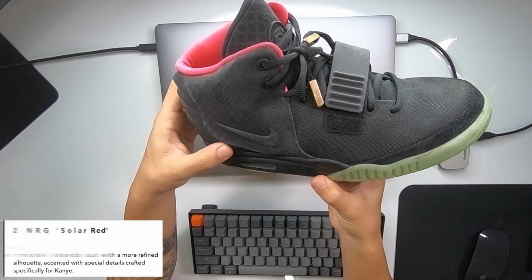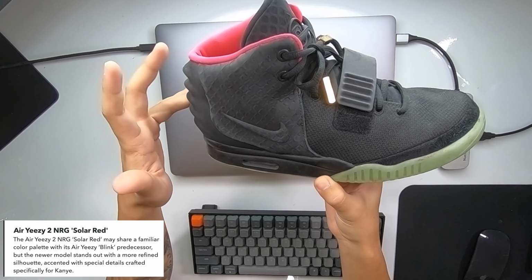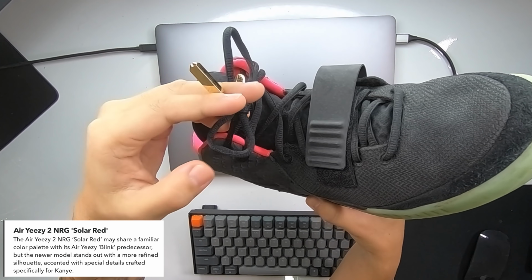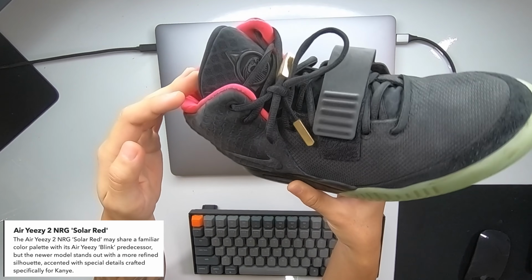The Air Yeezy 2 Solar is very similar to that platinum, except instead of the white upper it is switched out for black. I think that it works best with the gold lace tips over here because it does create a little bit more color diversity over the shoe, so that's why I keep that on.